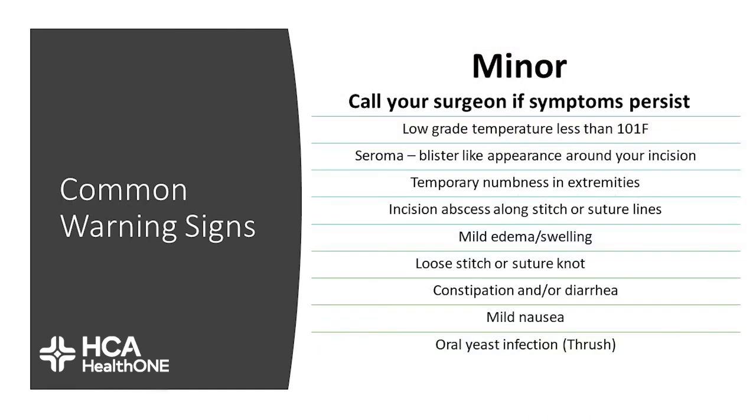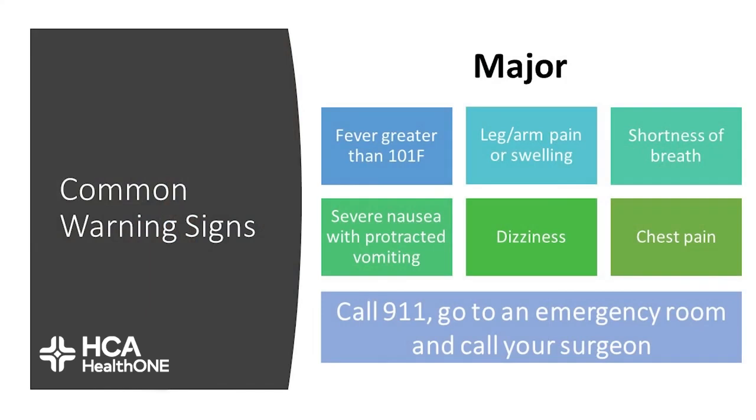A fever less than 101, a seroma, which is that blister-like appearance around your incision, temporary numbness in extremities, incisional abscess along your suture lines, fluid retention, loose knot or suture, constipation or diarrhea, mild nausea, or an oral yeast infection can be minor symptoms after surgery. Once again, reach out to your surgeon's office if these persist.